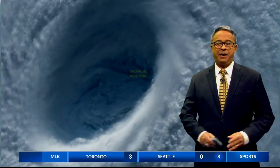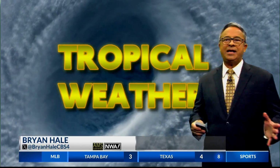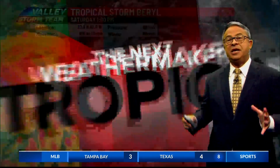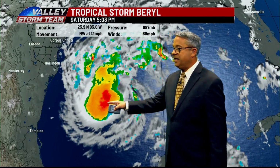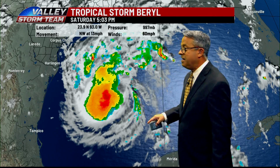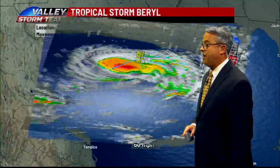For days, Beryl has been the talk of the town as its forecast track has threatened the valley at times, and now seems to be abandoning the valley. Take a look at Beryl, more than 300 miles southeast of the valley in the southwest Gulf of Mexico with winds of 60 miles an hour, moving northwest at 13 miles an hour. It is your basic tropical storm now. It got beat up over the Yucatan, died down, and is still a tropical storm.